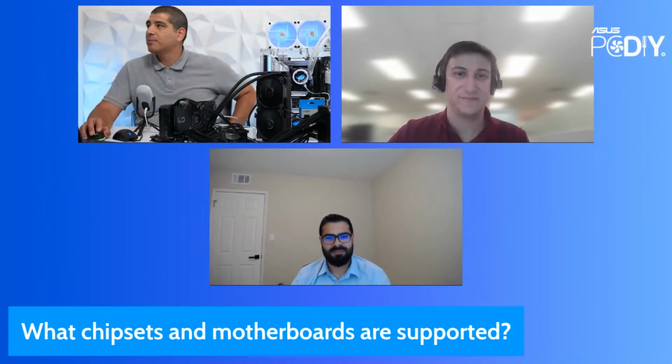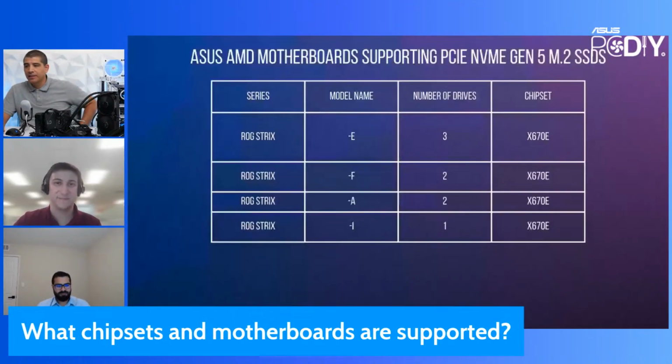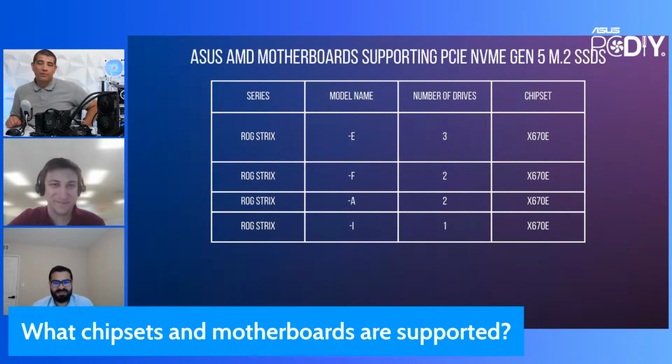Okay, let's go ahead and give me 1 second here, and let me bring up this little table. I think for some of you that might be wondering about chipset specification support, like what chipsets and what motherboards are going to be supported. It's pretty straightforward. I think this was talked about in the very beginning. But pretty much any of the modern platforms, so AM5, pretty much across the board, it doesn't matter. Every AM5 motherboard is going to do it.